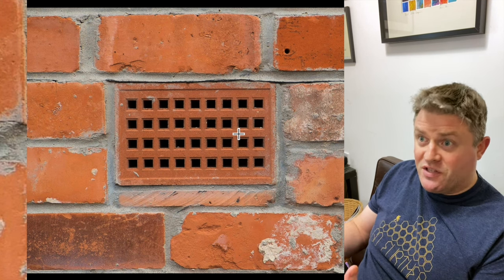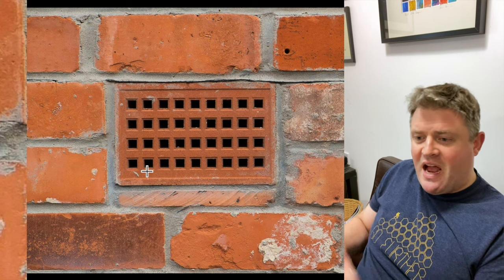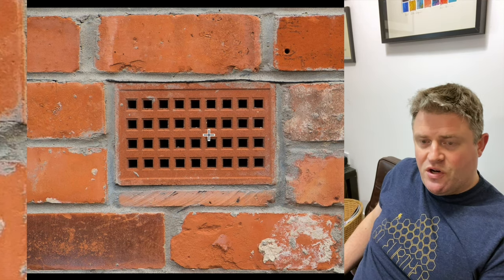And if you have a timber floor, then the timber can start to rot. So there's other things beyond merely health. There's the actual safety of the fabric of the building if these air bricks are blocked. And the regulations have a certain amount of ventilation for every linear meter around the perimeter of the building. So you have to have a certain number of these things installed. So that's a 1930s house.